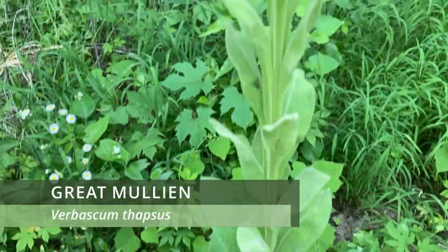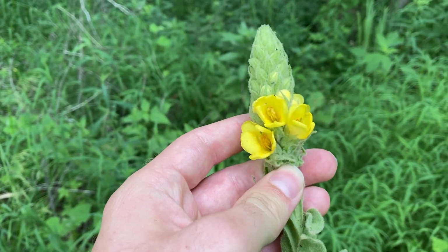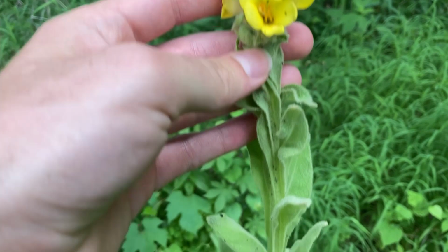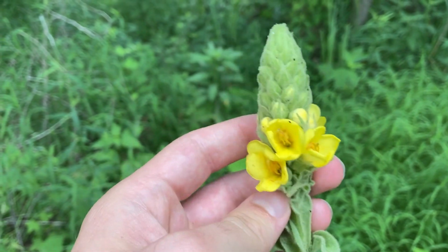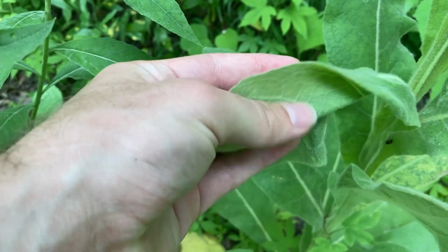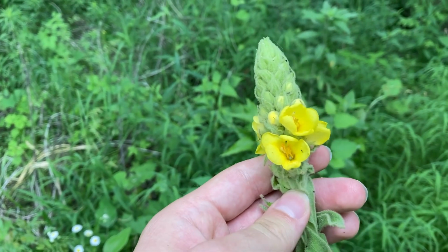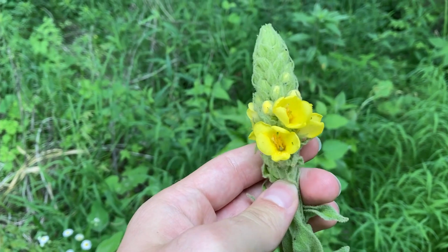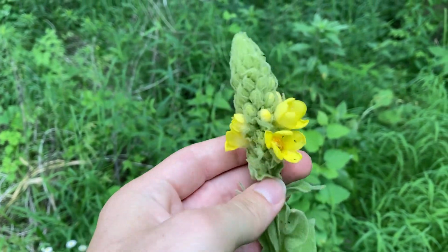All right, here we have great mullein, which can't really be mistaken for anything else. It has these really big spike-like inflorescences of yellow flowers. It's native to Europe, and it is a pretty big invader of wetlands. It also has these very large pubescent leaves. You can see it's all pubescent all over these leaves. It also produces a ton of seeds. That's what makes it a very big invader of wetlands. All right, let's go see what else we can find.